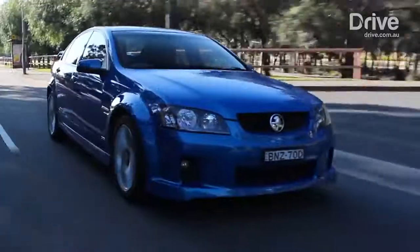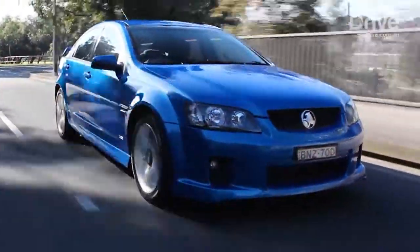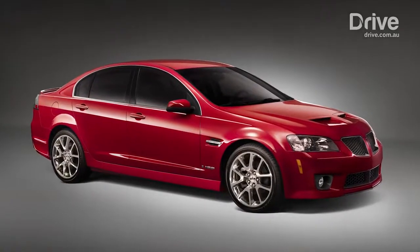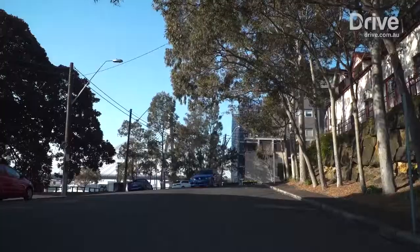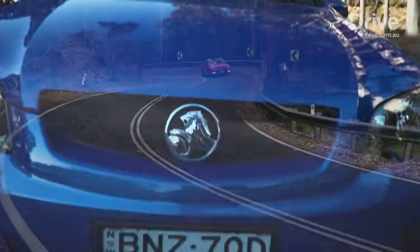Which is a shame, because the VE was a great car. All up, more than 500,000 were built, both for Australia as Holden and overseas where it wore the Pontiac G8, Chevrolet Lumina and Vauxhall VXR badges. Despite the declining sales of large cars, Holden had one last roll of the dice.